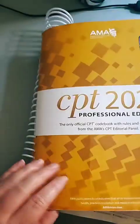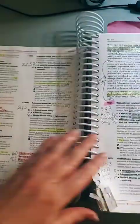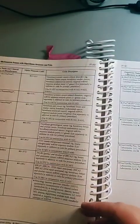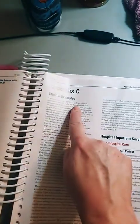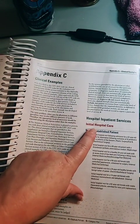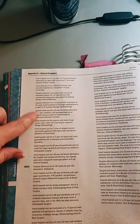We are in, hey Destiny, in the 2021 CPT book. We are at Appendix C in the very, very back of the book. I was just pointing out that the CPT book does have a whole chapter full of clinical examples of how to code a lot of these fancy E&M codes that are hospital inpatient. Each one of these little paragraphs is another visit under that one particular code and how it would look if you saw it in a question scenario.